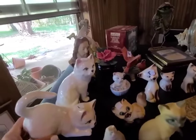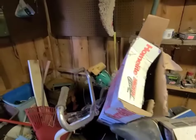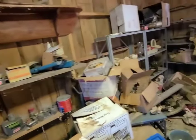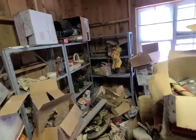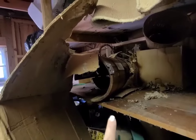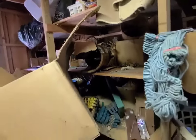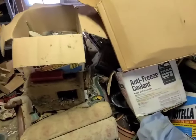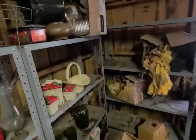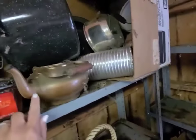There's a lot of cats and a horse. Now I am in another shed. I see an apple basket over there. Oh, I see something brass over there. Also see an ice cream bucket, a wooden one, but it looks like it's half fallen apart. There's probably some treasures in here if I dug. Little teapot, little brass teapot. I don't know how much digging I want to do in here though.